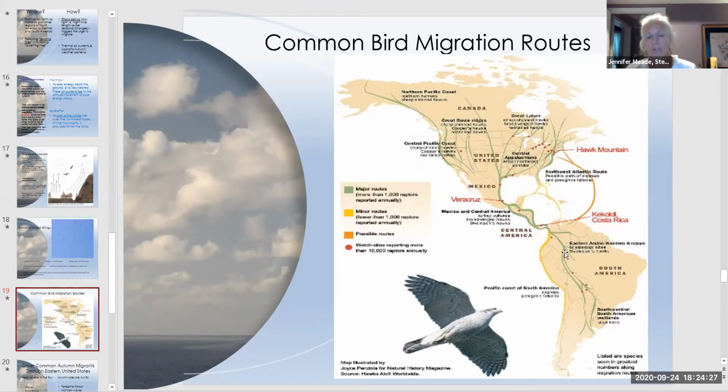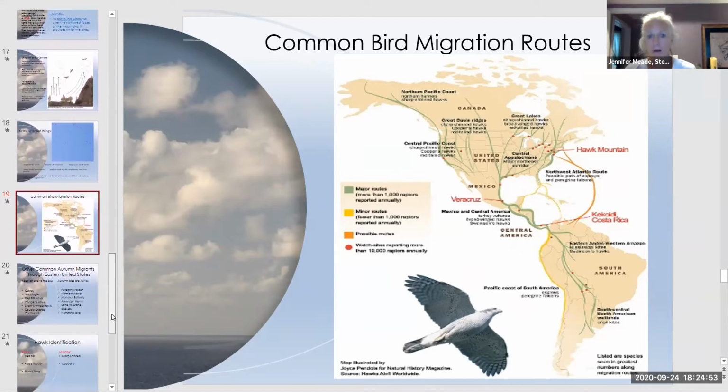And then, like I mentioned, in spring, March and April, they head back, but now they are not on such a mission heading back to the north as they were heading to the south in the fall. So there's really not a major migration. There are some hawk count sites that do count in the spring, but it's not a massive migration in the spring like it is in the fall, number-wise. They just scatter out much more.